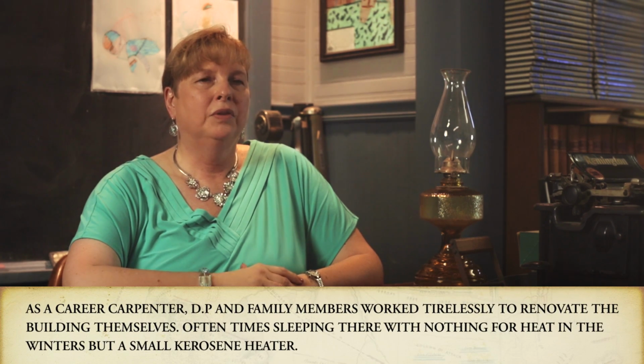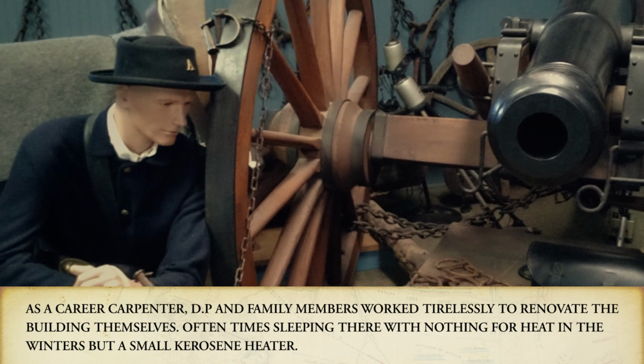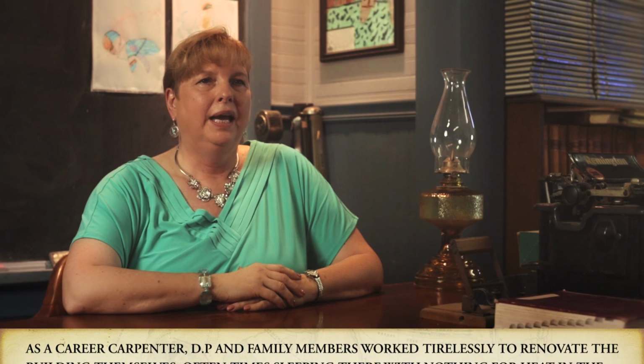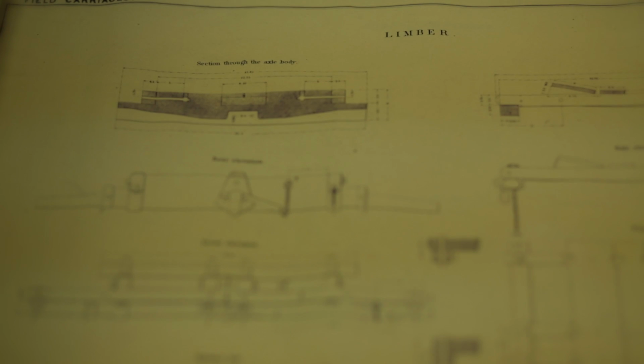Everything in this building has been touched by him in some way in the renovation. All the cases were built by him and designed by him. The replica of the 6-pound cannon in the front when you come in was made by him. He cut the tree down and hand-hewed the carriage and the spokes, going by 1849 Dixie Gun Works blueprints. When he built the cannon, he had no intentions of having a museum. He just wanted a cannon.